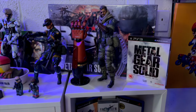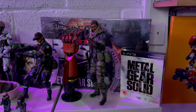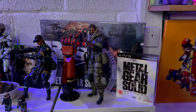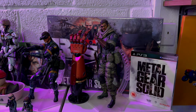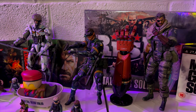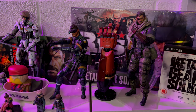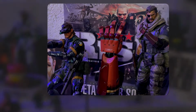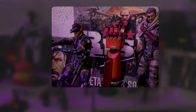So we've got Metal Gear Solid collection on the PS3. And behind that is a Metal Gear Solid version of the board game Risk. I've never opened it or played it. I will at some point. I'm not precious about keeping it sealed, just haven't really had a need. We've then got some of the Play Arts Kai figures. We've got the Raiden special edition that came with the PS3 game, and we've got, well, not Solid Snake, it's just Snake, isn't it? Naked Snake from Metal Gear Solid 5 and Ground Zeroes, as well as the special edition Ground Zeroes statue in the middle.